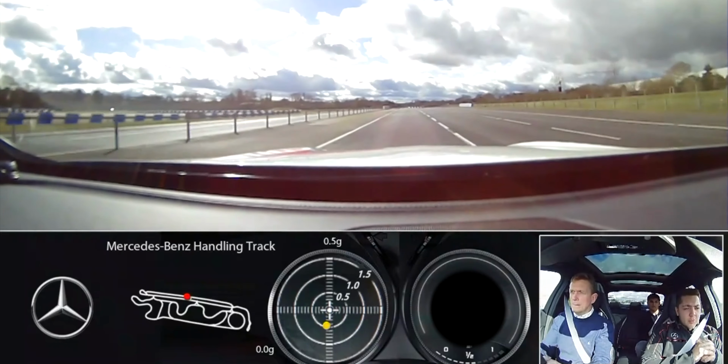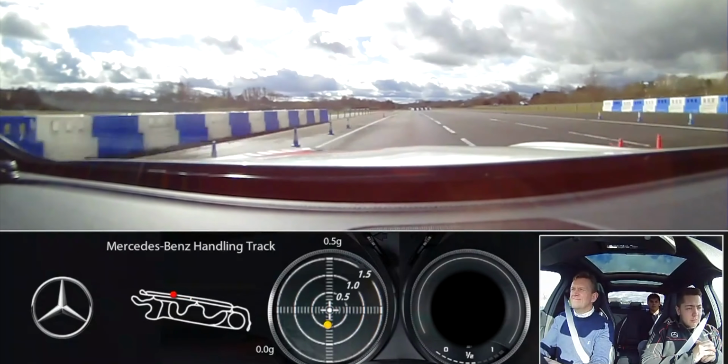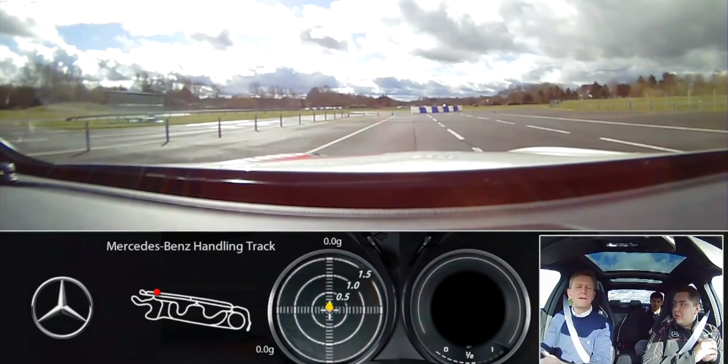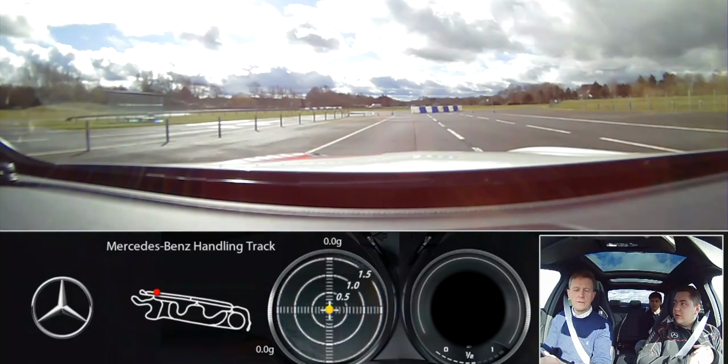Good. Perfect. Brake. Nice. That was so much better, wasn't it? Yeah, so much better. It was absolutely much smoother. We've got a much higher top speed, so when we hit the brakes we're doing 78. Before we were doing about 73, 74. Oh, okay. Perfect. Yeah, because we haven't lost time at the beginning, right?